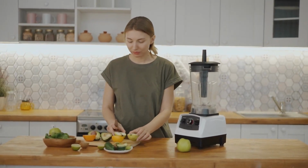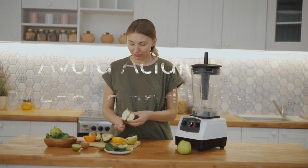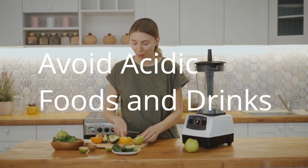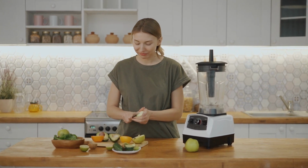Third, limiting acidic foods and beverages can significantly reduce sensitivity, as high concentration foods and extreme temperatures stimulate dentinal nerve endings. Avoiding them for at least 10 days is a good way to get relief from sensitivity.